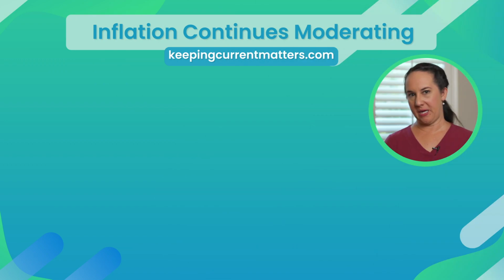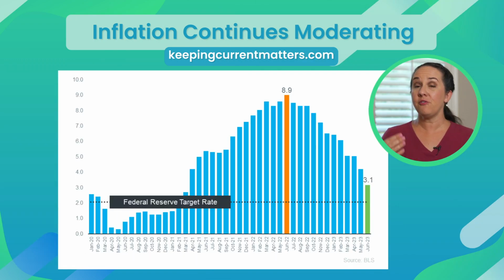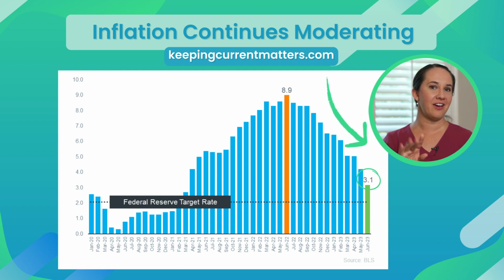And in the last year or two, we have seen the Fed raise interest rates, which has cooled down inflation quite a bit. Check out this graph from Keeping Current Matters. What you can see is that over the last 12 months, inflation has dropped. But, there's always a but, we are still short of the Fed's goal of that 2% range, and the Fed is not going to back off just yet, because if they back off too soon, inflation's going to spike again.